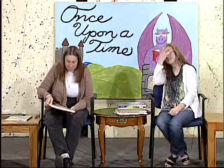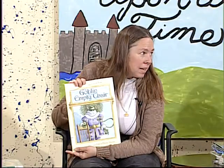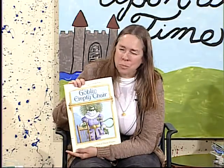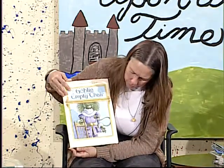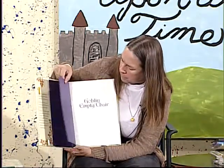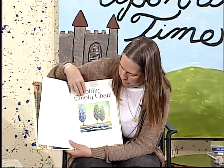All right, I have another one. This one is called The Goblin and the Empty Chair. And this is such a nice book. It's by Mem Fox and illustrated by Leo and Diane Dillon. The Goblin and the Empty Chair.